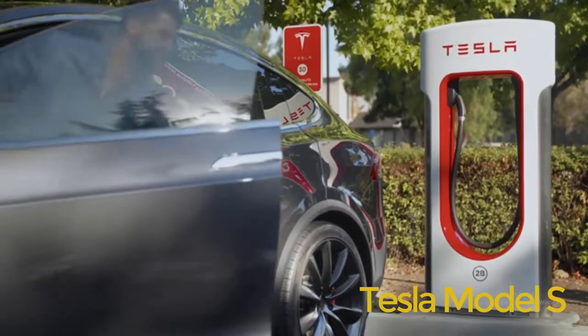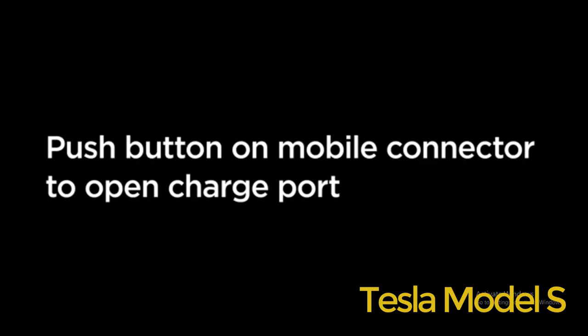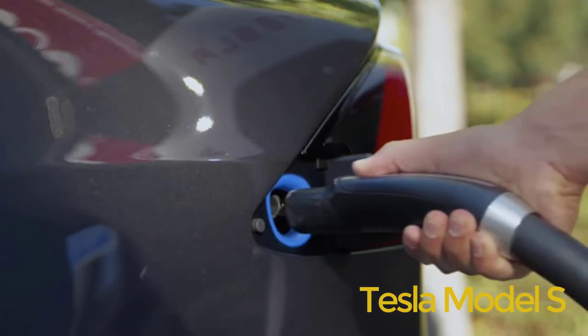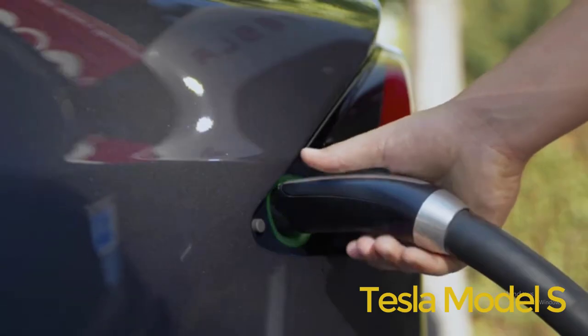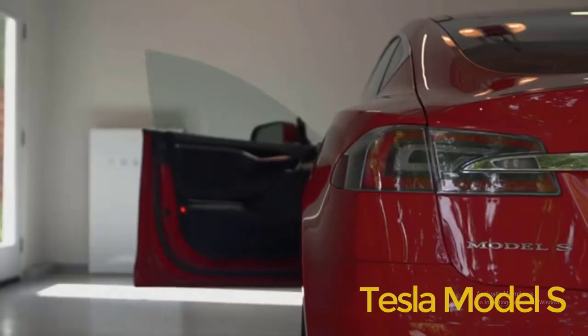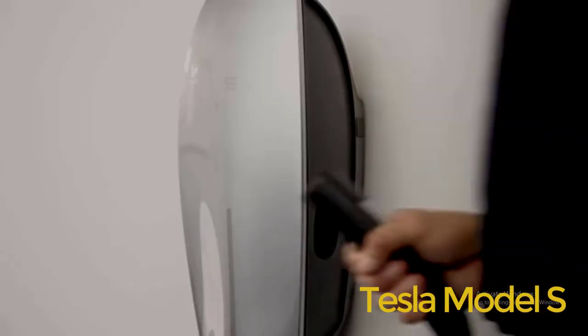The 2021 Tesla Model S is an all-electric sedan that sits at the top of the automaker's lineup. The Model S might be the oldest vehicle Tesla currently sells, but it's still desirable thanks to robust performance as well as unparalleled all-electric range. Currently, the Model S long range boasts an estimated 412 miles, which is the most from any EV on the market. There's also the upcoming Tesla Model S Plaid.